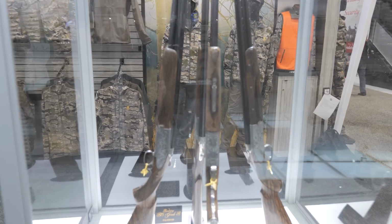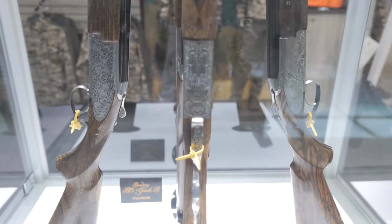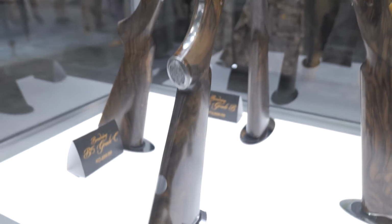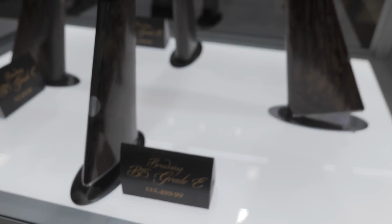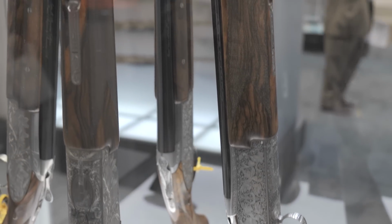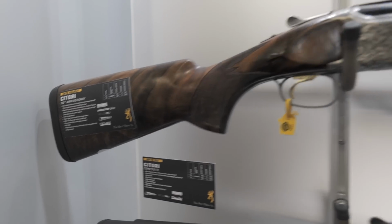Now here's some guns of interest. Look at these. Just beautiful guns. Come with a little bit of a price tag. This B15 grade E, $22,499. Looks like it's hand engraved. Beautiful, beautiful wood. Oh, I like this one right here.